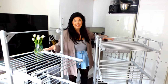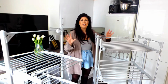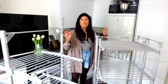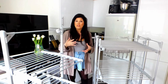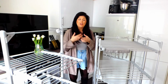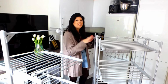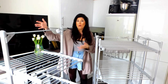Both of these heated airers, I enjoy the fact more than anything else that A, they are a lot more cost effective than my tumble dryer, but B, I kid you not, my washing smells delightful. People get a bit nervous with using airers because is the washing going to smell musky? Is it going to smell a bit gross? And it really doesn't. My washing actually smells the nicest it's ever smelled from using the heated airers as opposed to the tumble dryer or drying them out on the line.